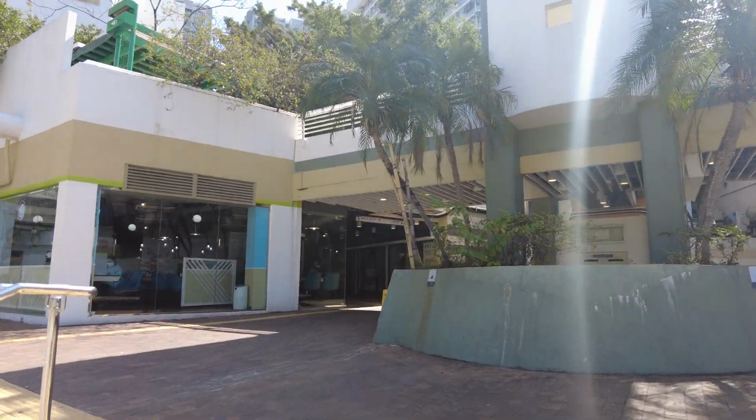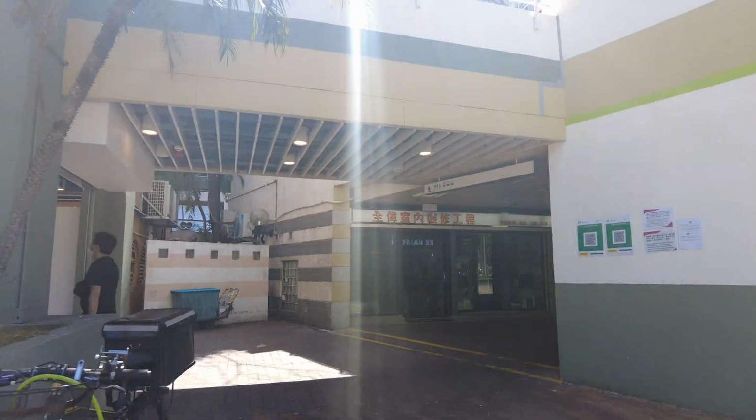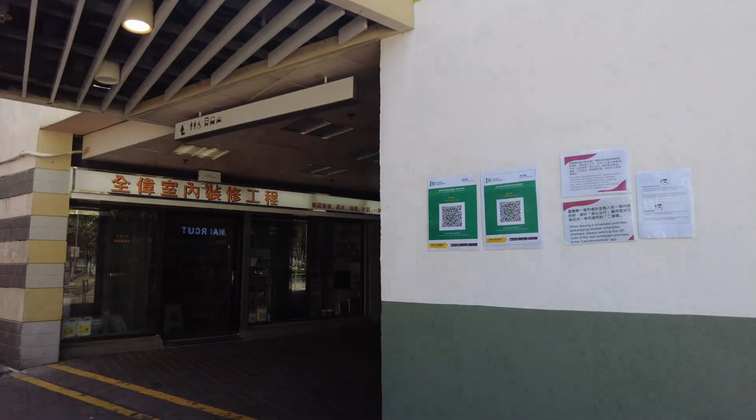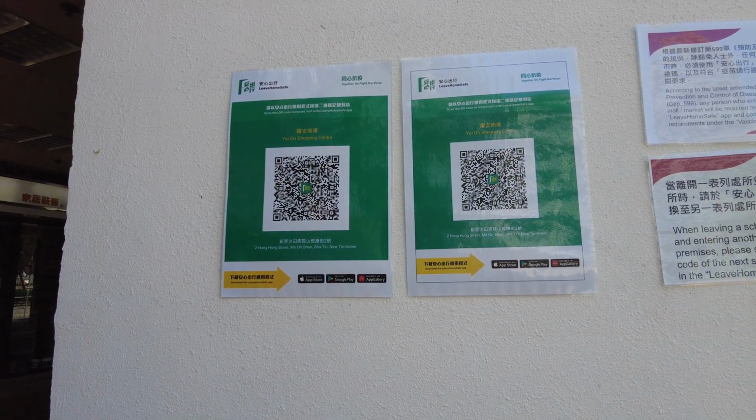I went inside early already and have already scanned the QR code for the vaccine pass.